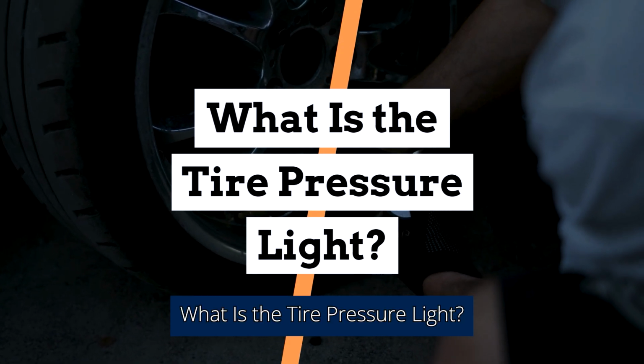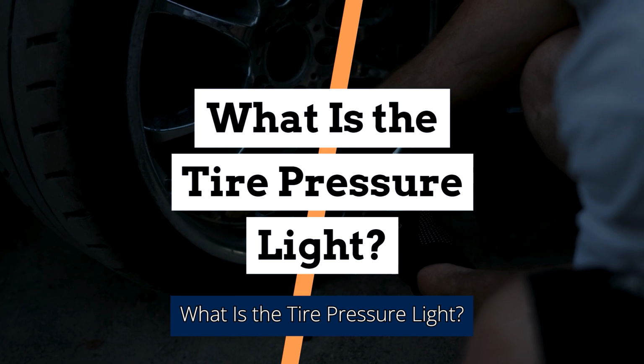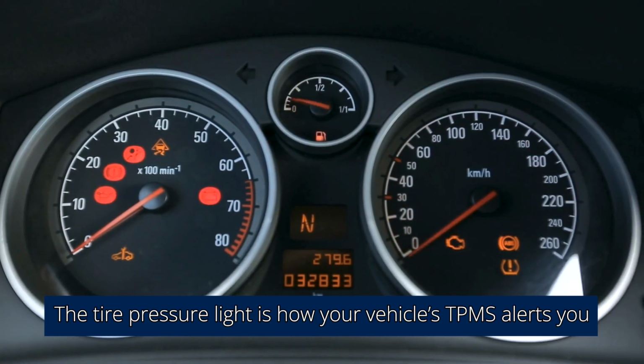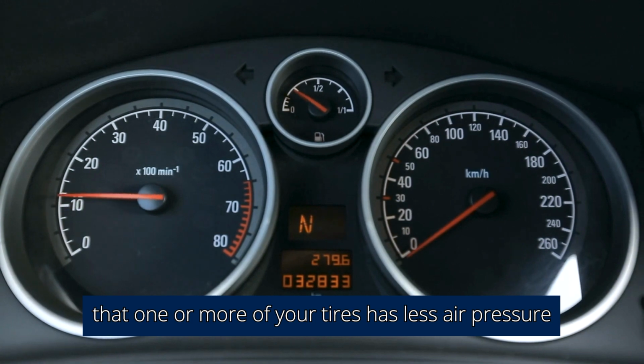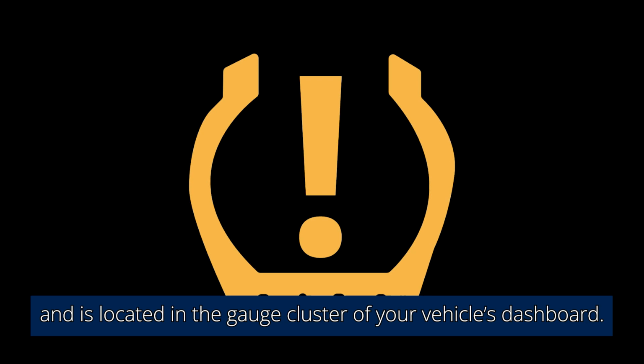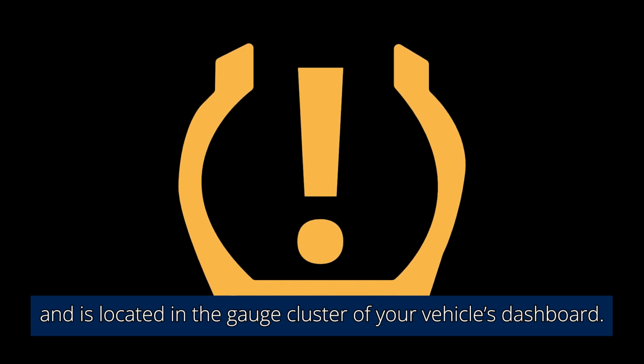What is the tire pressure light? The tire pressure light is how your vehicle's TPMS alerts you that one or more of your tires has less air pressure than it should. This light is amber or yellow in color and is located in the gauge cluster of your vehicle's dashboard.